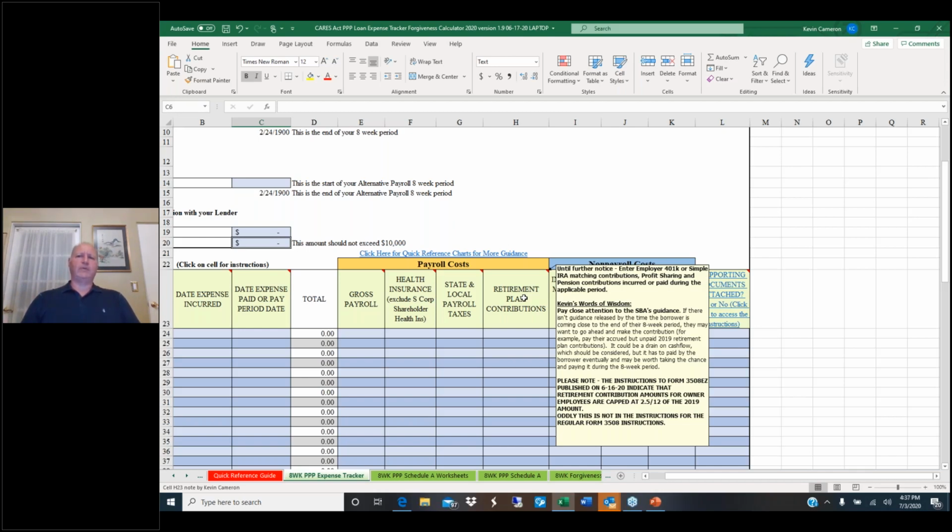For right now, we're advising people that they probably should limit the retirement plan contribution for owner employees to 2.5/12 of their 2019 amount. For non-owner employees, there is no limitation. So again, it's possible to pay your 2019 retirement plan contribution during your covered period and fund at least up to date your 2020 retirement plan contributions and include all of that for your non-owner employees. So we'll have to see where it goes as far as that's concerned, but that's the advice we're giving people right now.